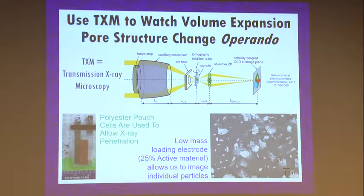And to do this, we've turned to TXM, transmission X-ray microscopy, which we also do at the Stanford Synchrotron. This is a new technique that we have fallen in love with because for the first time, we're not looking in reciprocal space, we're actually seeing things. So the idea is that we make a pouch cell, and we're using hard X-rays. Now I feel funny saying that because you guys have really hard X-rays, and these are just wussy hard X-rays, but sort of hard X-rays, so that we can penetrate our pouch cell.